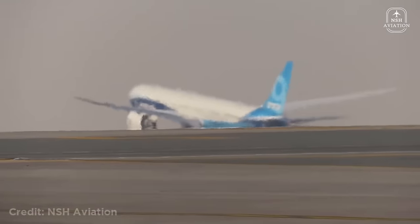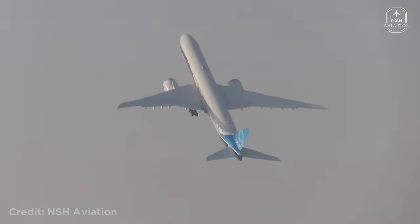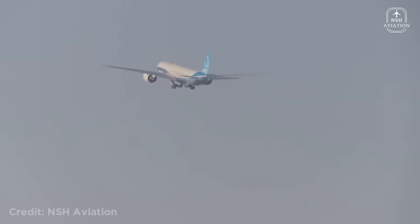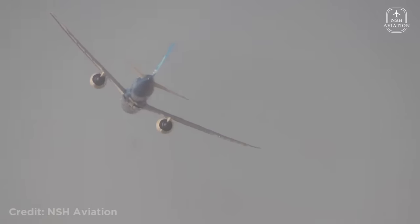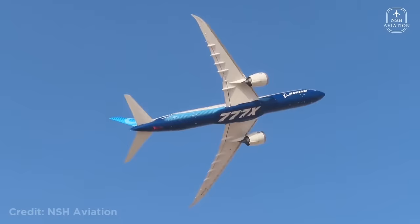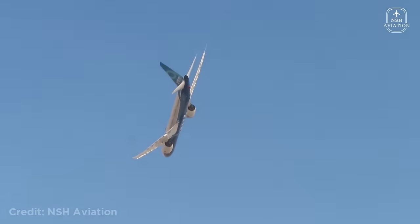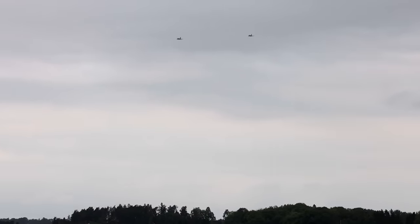This Boeing 777X making a very steep takeoff and then some very steep turns. This was at an air show in Dubai. These two jets shooting at a target.